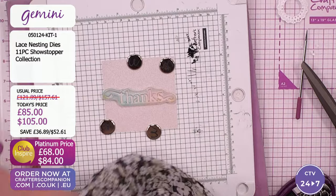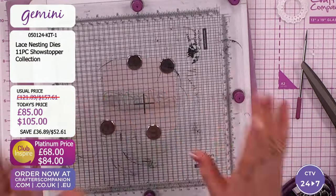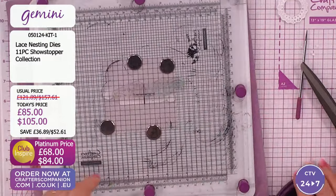Now, these look really lovely heat embossed. You could do ombre. I'm just going to go really quick and simple and just do it in my quick dry.